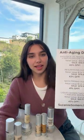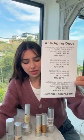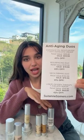An overview of everything that we're talking about, but the Radiance Oil Moisturizer, the reason it's so incredible is it's a serum and a moisturizer really in one. But we put together a bunch of duos for you at a huge discount. Huge discount. Some things are just better together, aren't they? These are our anti-aging duos. So we have the Radiance Oil Moisturizer combined with the anti-aging eye cream.